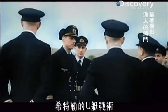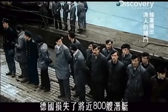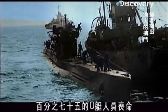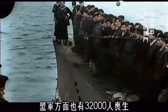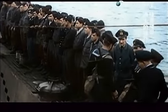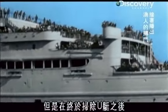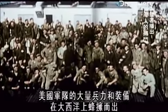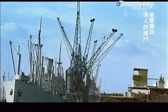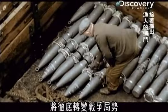Hitler's U-boat campaign had taken a terrible toll on both sides. The Germans lost nearly 800 submarines. 75% of the U-boat crews perished. On the Allied side, some 32,000 sailors died. But now, at last, with the U-boats out of the way, great waves of US troops and equipment could flood across the ocean in preparation for the invasion of Europe. Victory in the Battle of the Atlantic would fundamentally change the course of the war.